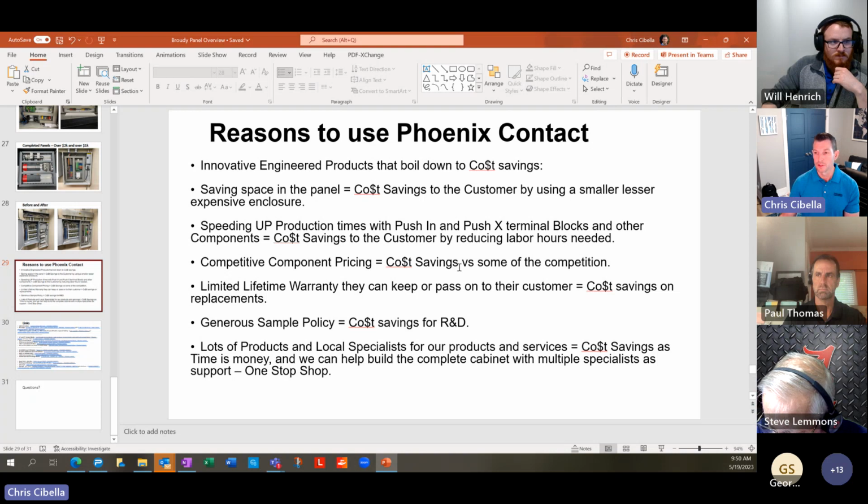Competitive pricing, if there's a certain price point we need to hit, certainly at volumes, we will do our best. The lifetime warranty, again, is something that gives your customer peace of mind. If something does happen down the road, they can get the replacements for free as long as they're using the surge protector and the power supply.